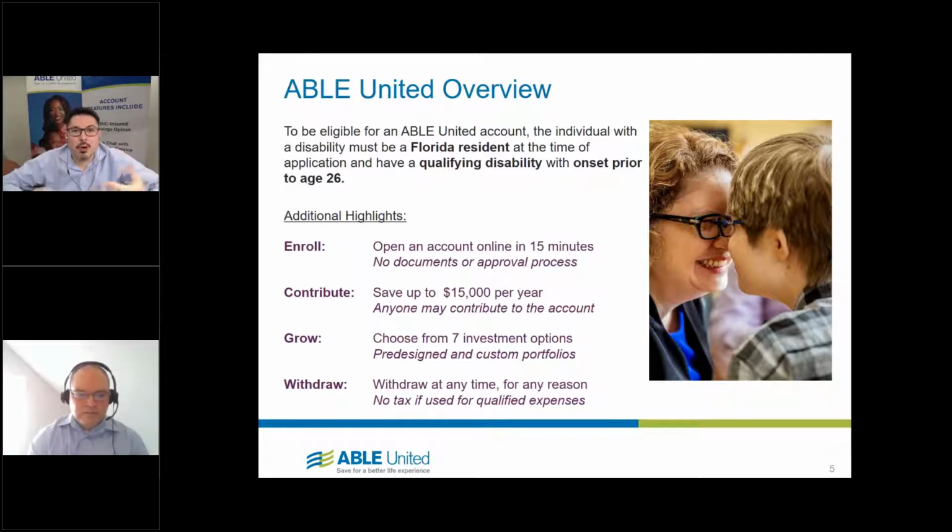So once the account's open, you want to put money into it. How do you put money into it? You can do it online through a connected bank account that you will provide when you open the account, or you could send in money. We have people send in checks all the time to contribute to their account. And we're going to talk about the gifting page, which Johnny will highlight, as ways to get funds into the account. And the cool thing is anybody can contribute to these accounts.